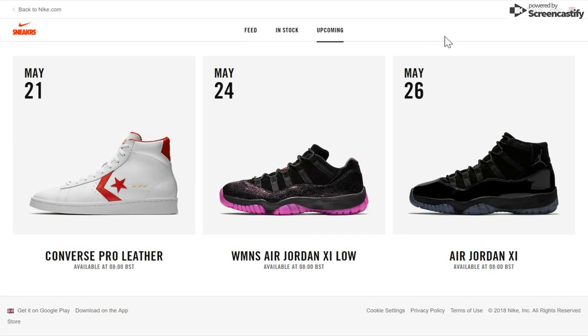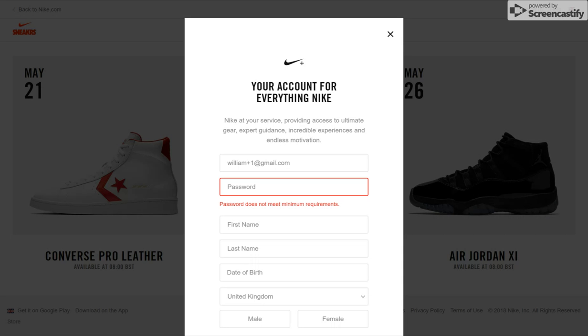So anyway, moving on. Say if this is your first time on the sneakers app, what you're gonna wanna do is just go to the top right of the screen and where it says join slash login, just hit that. So once you've pressed join or login, at the bottom where it says not a member, join now, press that and then you'll come to this screen here.